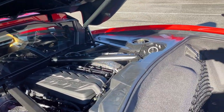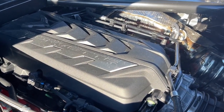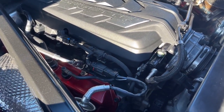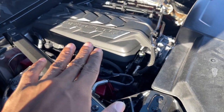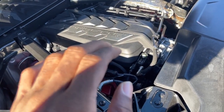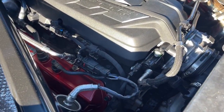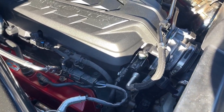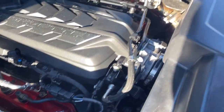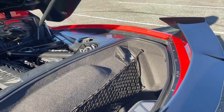And I want to be able to do that to show y'all this wonderful 6.2 liter flat plane crank V8 engine, guys. An amazing engine, amazing setup. I'm still debating on changing the engine cover. Right now, I don't think I am, because with the lighting kit, I'll be able to have this red back here lit up in red. So you see the engine cover right there, the manifold and all that stuff. You got torch red color down there.